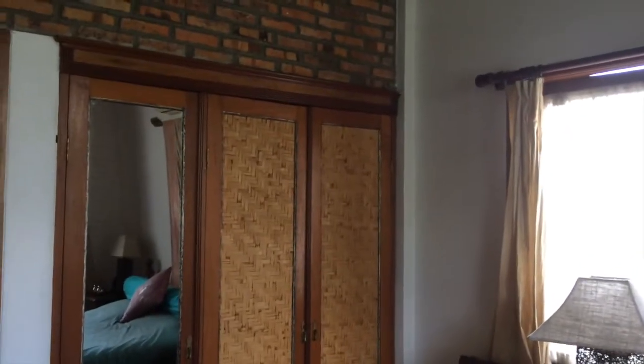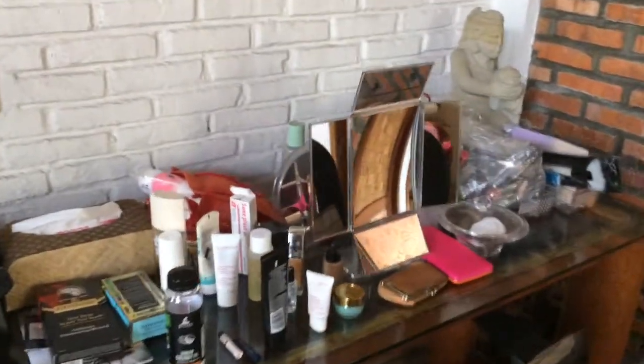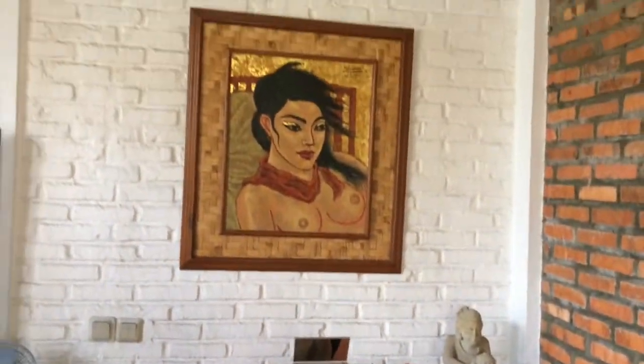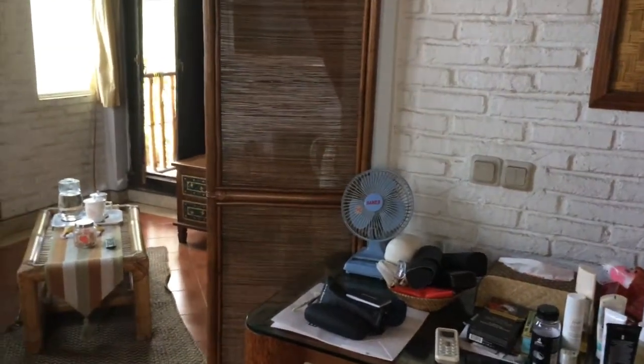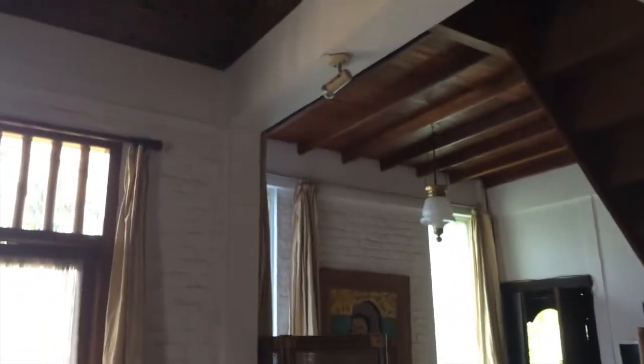And this is my wardrobe, which is not enough. Thank God I don't have to bring all the clothes from Milan. And this is my makeshift makeup area. What can I do? I have no room. I'm still thinking of what to do. That's a little fan in case I don't feel like switching on the air condition, as this is the air condition.